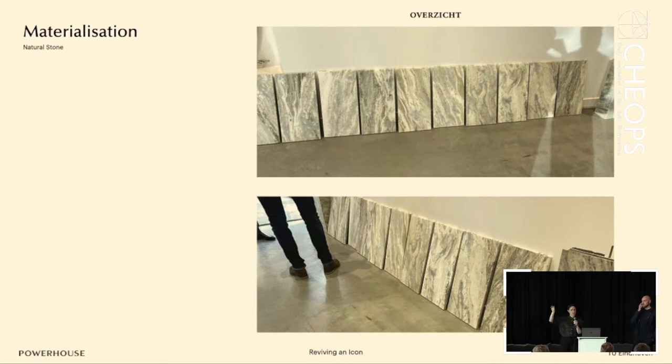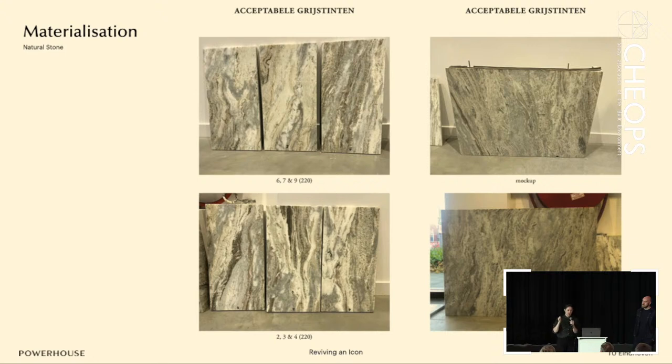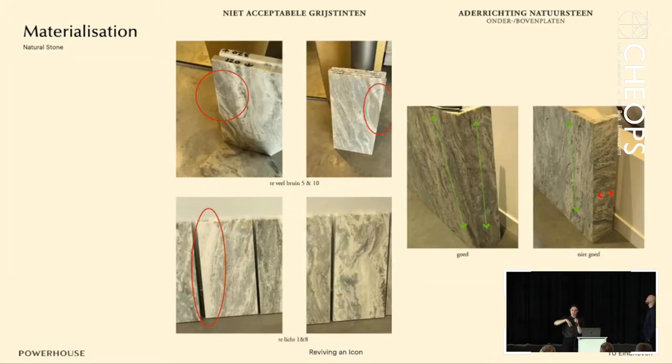So we went to Harikola. It's an Eindhoven stone supplier, and they made these samples of 60 by 40 centimeters, and they laid them all out in front of us, and we got to do this overview where we could say, okay, this is an acceptable gray tone, this is an unacceptable gray tone. So we made a mock-up on the right-hand side of what the size would really be with a couple of panels together, and then on the left we said, okay, these are good. But these are not so good because there were bald spots in them.